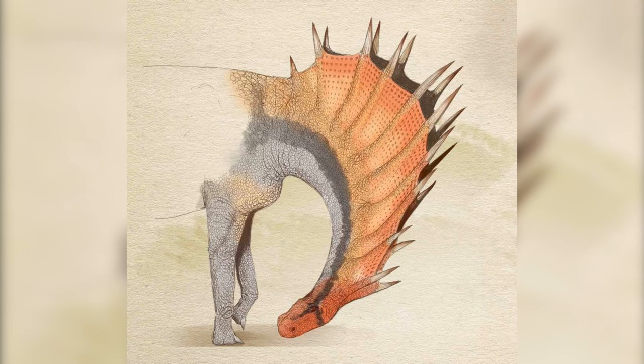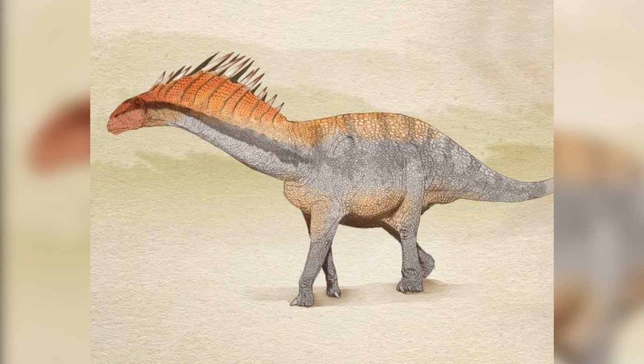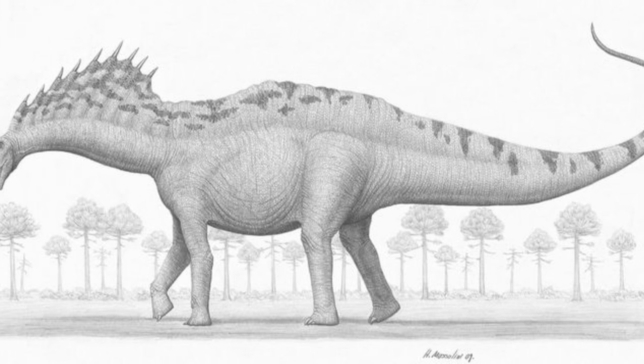The most notable feature on Amargasaurus are the neural spines on its neck. These neural spines were extremely tall, tapering at the tips, and formed a double row along the dinosaur's neck. The largest spines measured 60 centimeters in length. Many theories on the use of these spines have been put forward, such as for defense, display, or even housing an air sac. There is evidence on the spines of a covering, possibly skin, which could indicate the presence of some sort of sail, or they could have been covered in keratin and used to defend against predators.